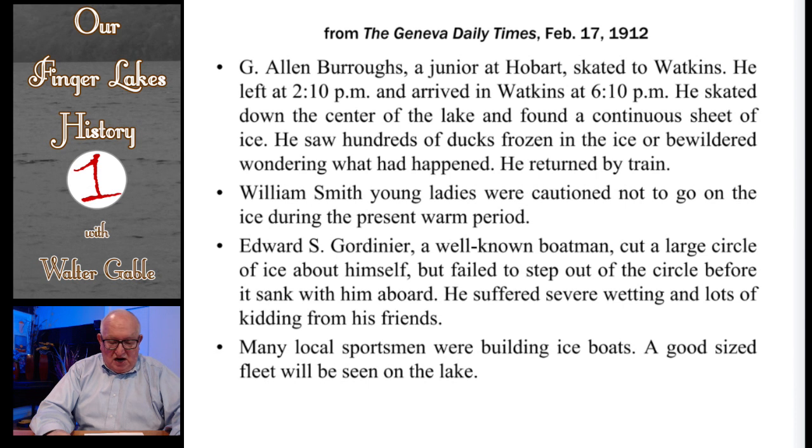Shown here are some frozen Seneca Lake stories that appeared in the Geneva Daily Times issue of February 17, 1912. In the first, you can read that a Mr. Burroughs, who was a junior at Hobart College, skated down the center of Seneca Lake round trip from Geneva to Watkins.